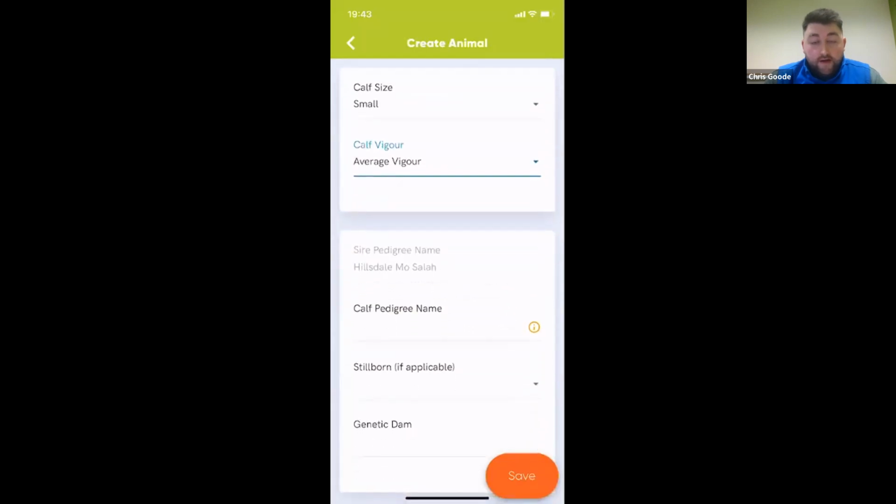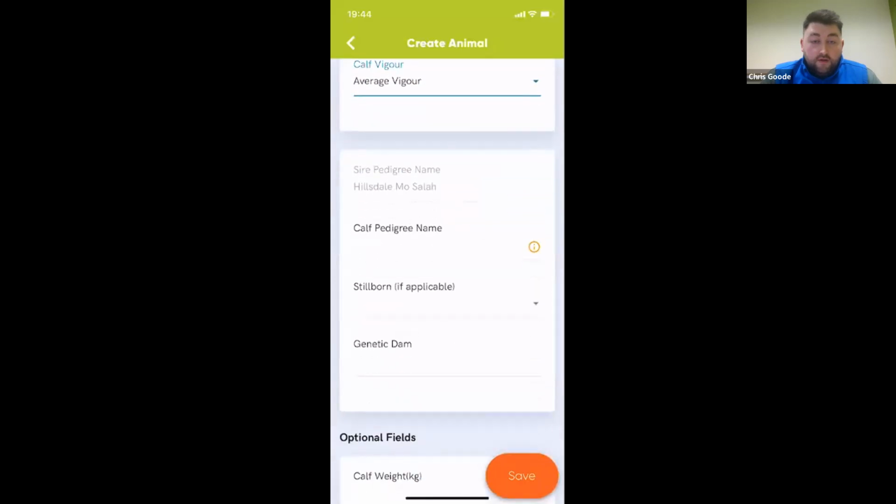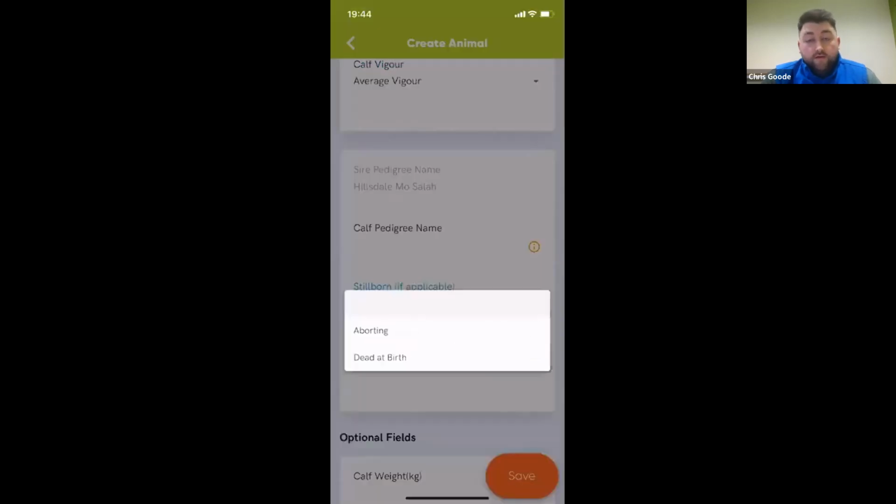So there's calf pedigree name. If it's a pedigree calf that you're registering, you can enter their pedigree name here and we'll send that to the department, and then that'll automatically go across to the relevant breeding society. There's an option as well here for stillborn. So if it's a stillborn, you can select it there when you're registering it.